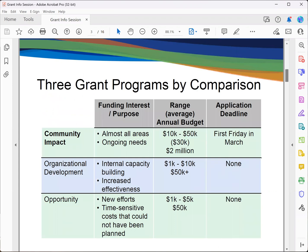Here is a comparison of the 3 grants we're focusing on today. Community impact grants are open to almost all areas nonprofit organizations address. Community impact grants support various types of expenses, including programmatic, bricks and mortar capital, and unrestricted operating support. They are popular because they support many areas and are available each year. We typically receive requests 2 to 3 times more than we are able to support.